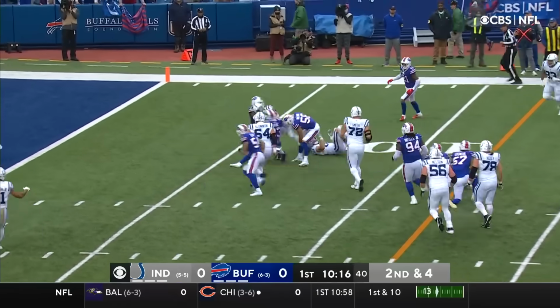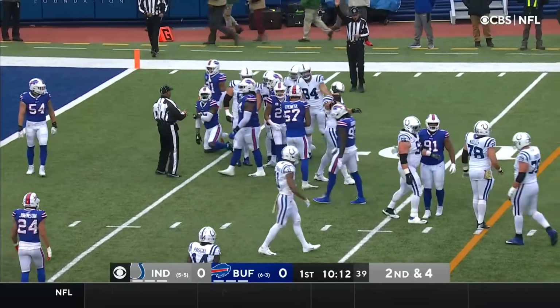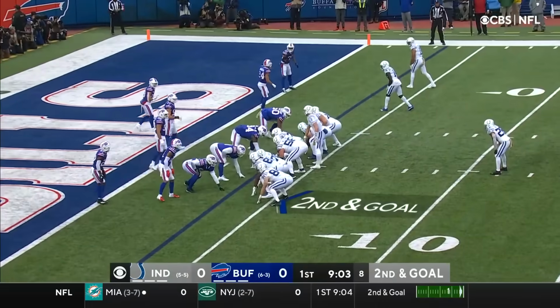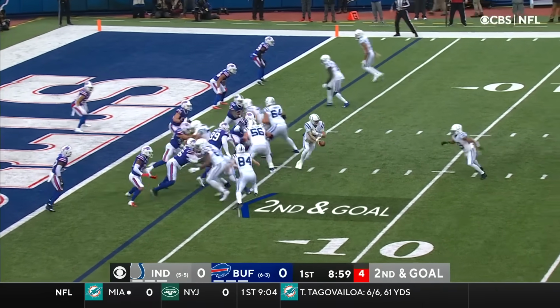Second down and 4, and he's got it and takes it down to the 6. Brought down by Micah Hyde, a bulldozing move. They're backing it up. 2 tight ends. Second and goal at the 3.